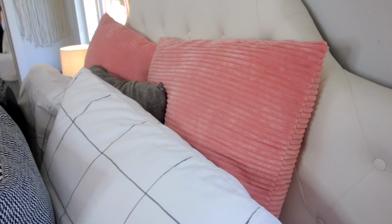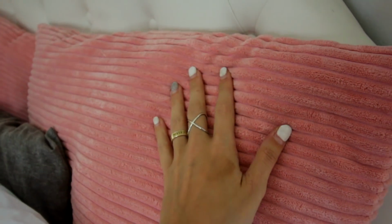So first, these Euro-sized pink pillowcases are from Amazon. They were very inexpensive. They are so comfy and cute. I actually DIY'd these checkered pillowcases. They were so much cheaper than the ones sold at stores. So I will link the vlog down below where I show how I made this DIY.